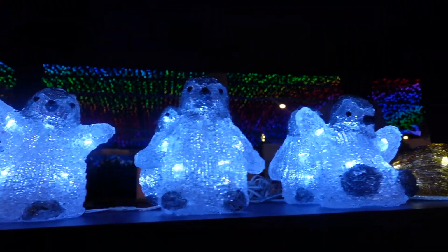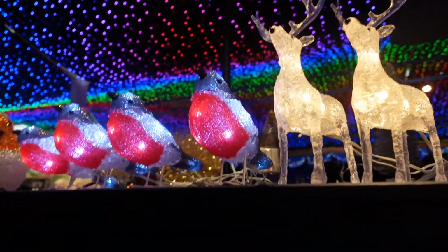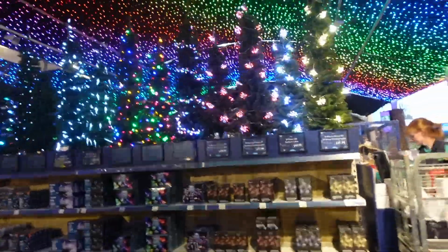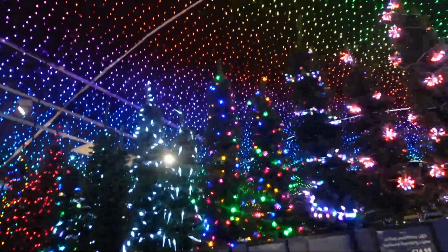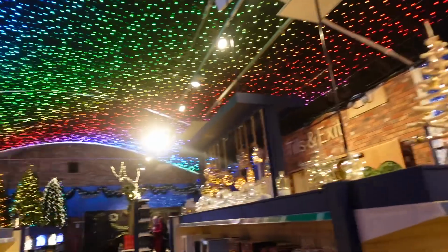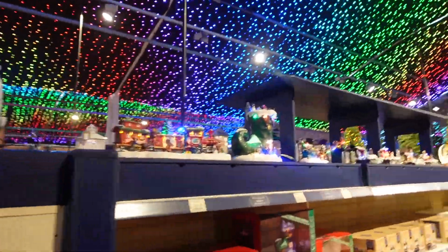Little penguins. I love them. They're really cute. I think we actually got these robins last year. Not the big one, but these little ones. So they've got Christmas tree lights. And they show what they look like on the Christmas trees, which is good. I just hit my mouth on the camera. I don't know if that'll make a noise. We'll find out. More little things here.